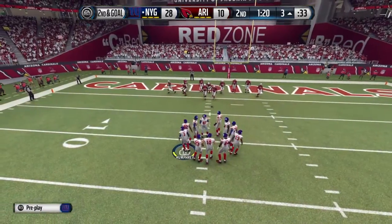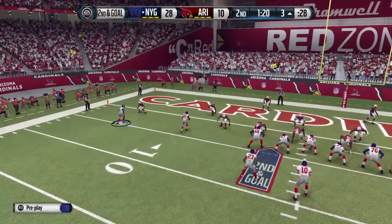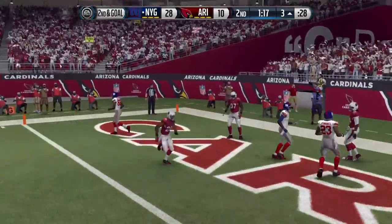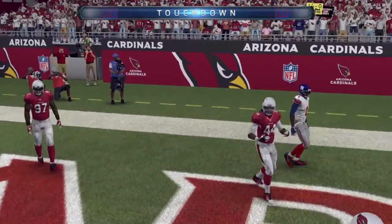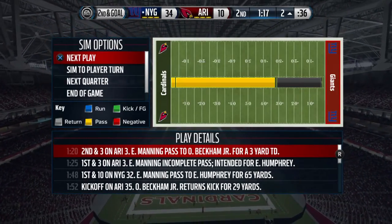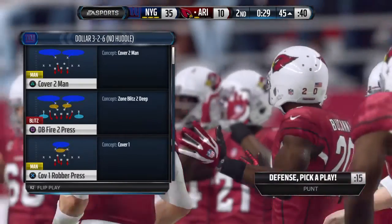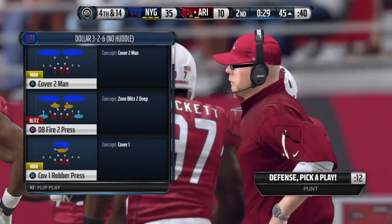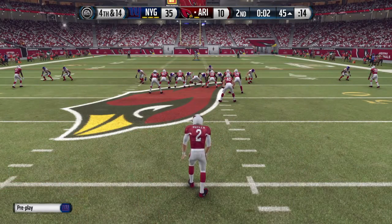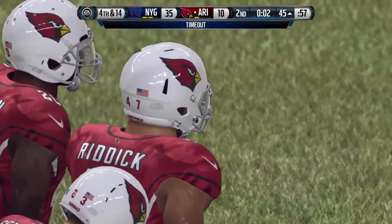Second down here. Out of the shotgun formation. The blowout continues. Another touchdown. Butler will be called on now to punt the football. The Giants signal for a timeout. They have two remaining.